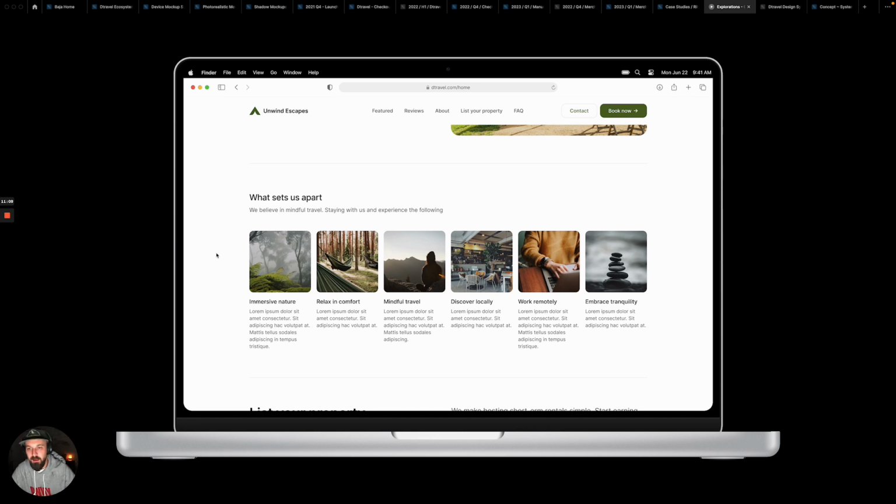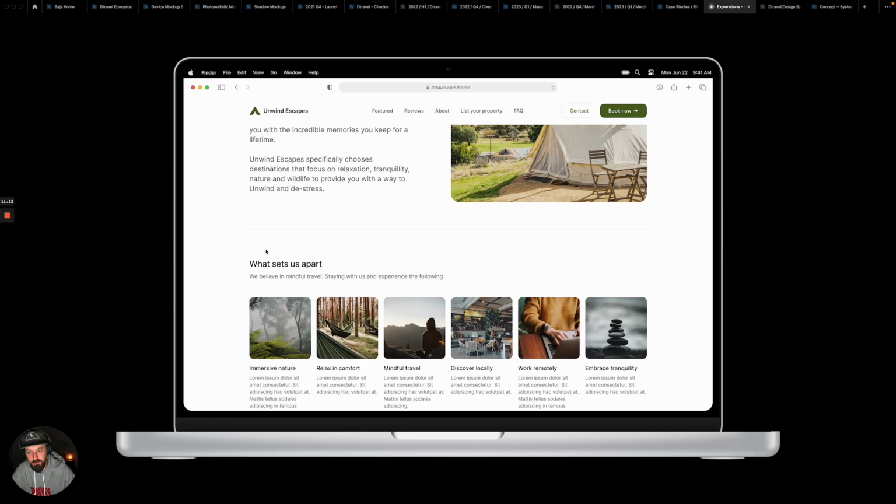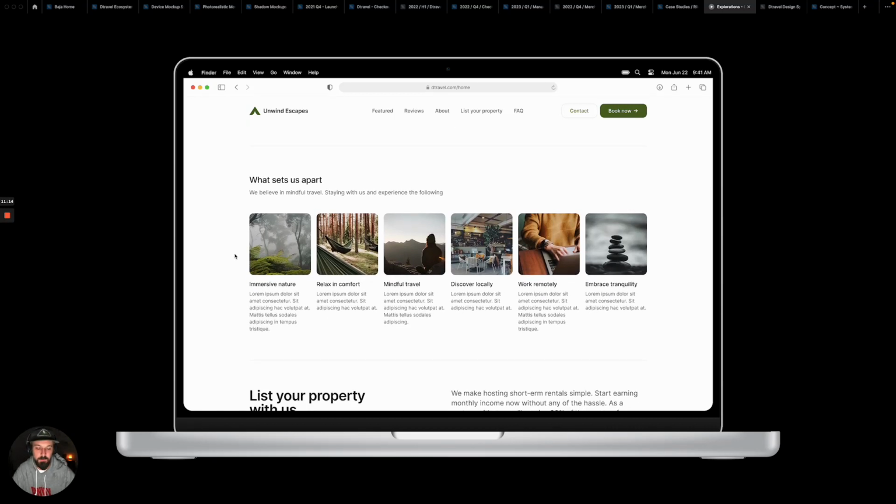And so having modules like this or sections on this page like this that allow you to express that is great. We want to keep exploring those and finding different ways to allow you to do that.